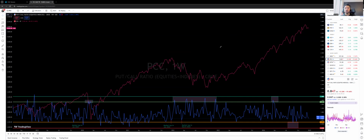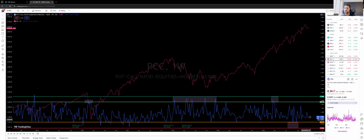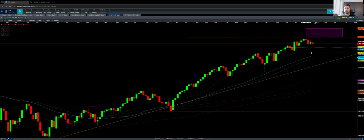Based on the chart of the S&P 500, I'm looking for a corrective move. If that correction happens in the next few months, and we are getting to a significant bottom, usually that put call ratio is getting to a very significant high. This means people are betting on put options rather than call options. And that tells me that the market is forming a bottom.